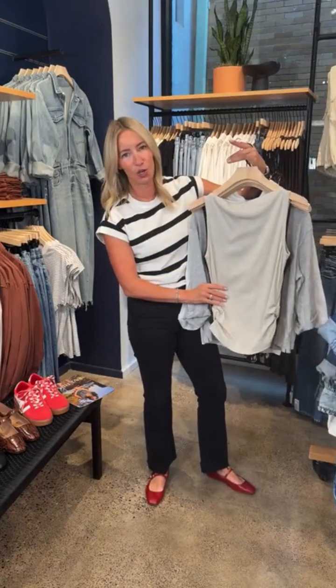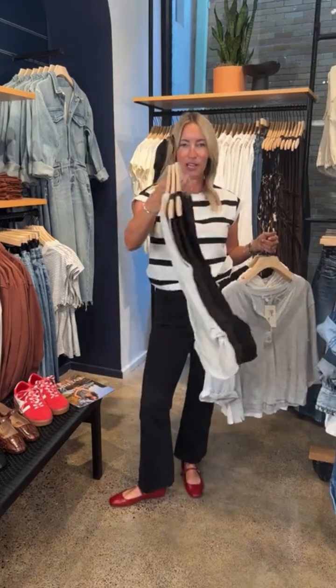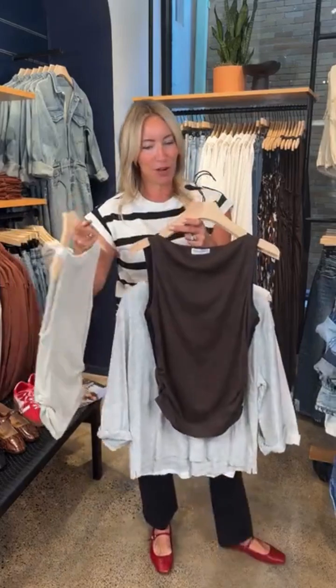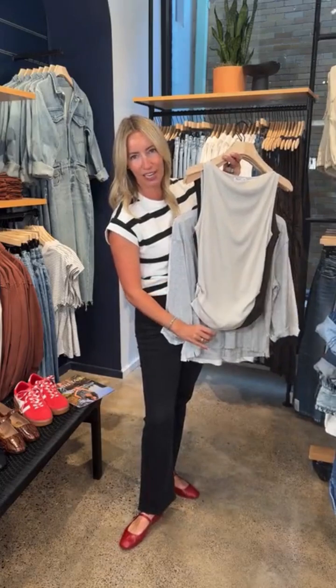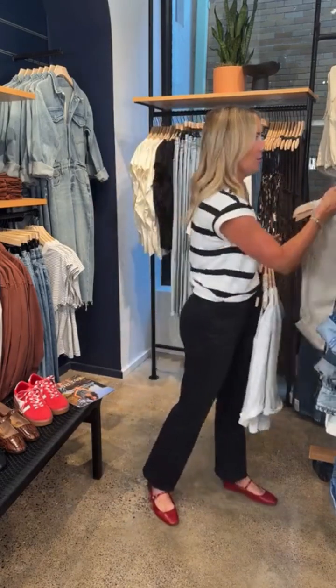Next, and is this so perfect for this time of year, the Cocoa Tank from Michael Stars comes in 3 fabulous colors, kind of partial to this beautiful brown. What I love about this though, that micro rib fabric that we know and love with some ruching down the side, so flattering, easy to tuck in or leave out.